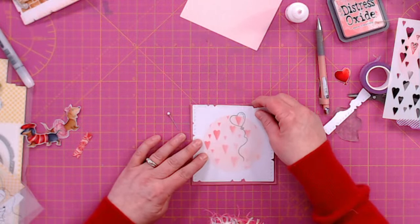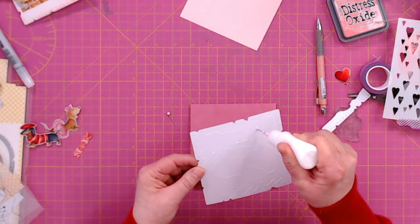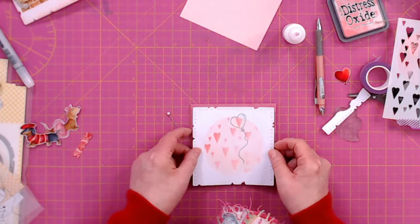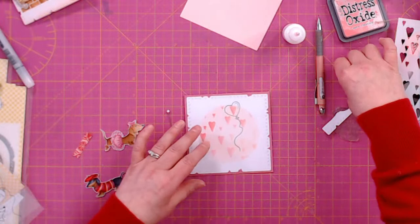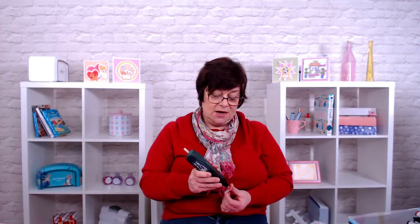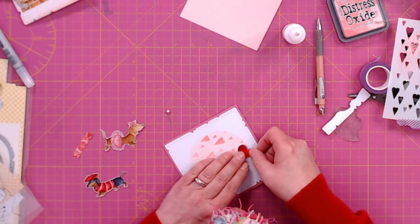Okay, so now I'm just going to stick that on there quickly. And a little bit of glue. Remember, less is more when it comes to glue. It's surprising how sticky wet glue is, isn't it? You don't want to warp your paper and card. So first of all, we'll stick on our hot glue. Be careful, it's going to be hot. I get in such a mess with the glue gel, I've stopped using it. I'm very similar, I do get very messy with it. So then, place that on there.